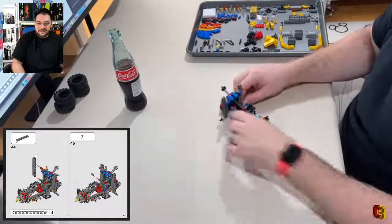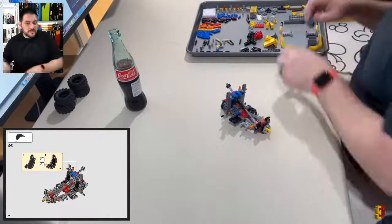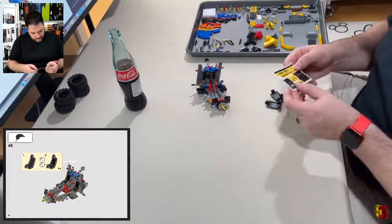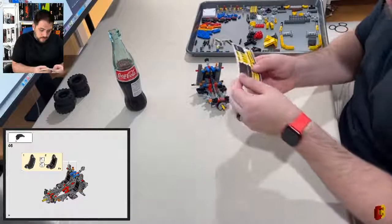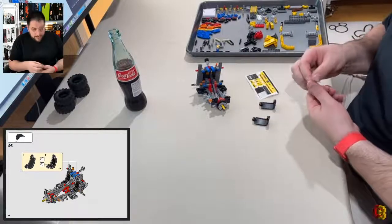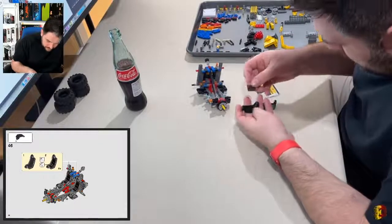So here we go. All right, time to do some stickers. Stickers for the seats here. Let's make sure we have them oriented correctly. All right, it says Rubicon at the top. So it needs to be like this.